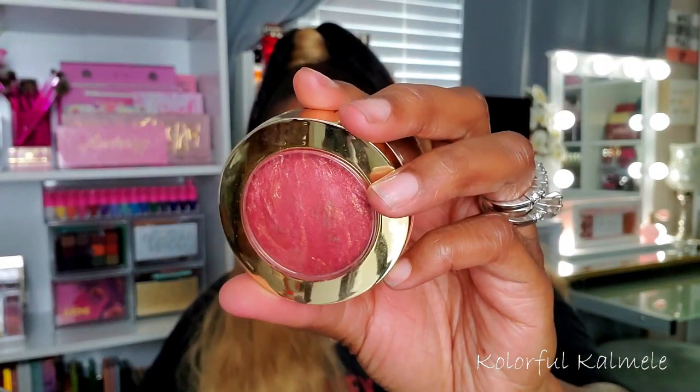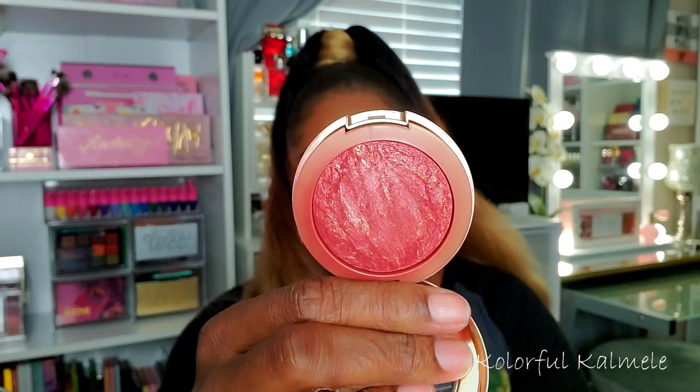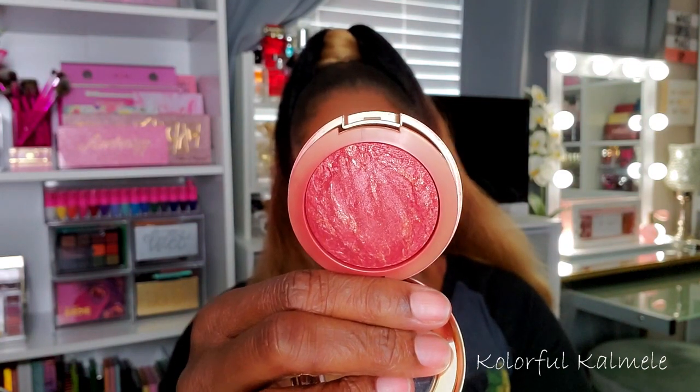Very pretty. Okay, here I have a Milani blush. This is the shade Red Vino. This is my OG ride or die, perfect red blush. Absolutely gorgeous, and it has the gold flecks in it, so it gives you just a slight hint of sheen along with the blush, but not too much. It's not shiny or anything. It just gives you a nice hint of that gold sheen.